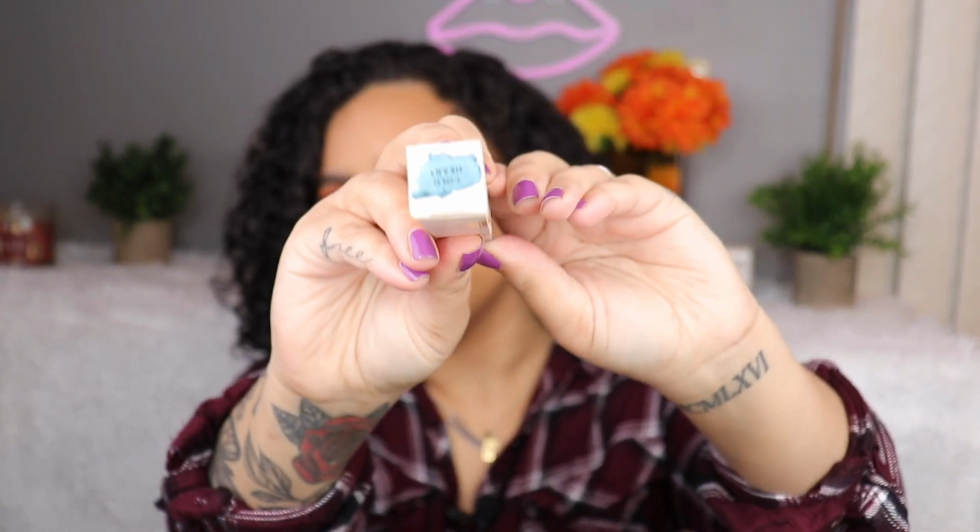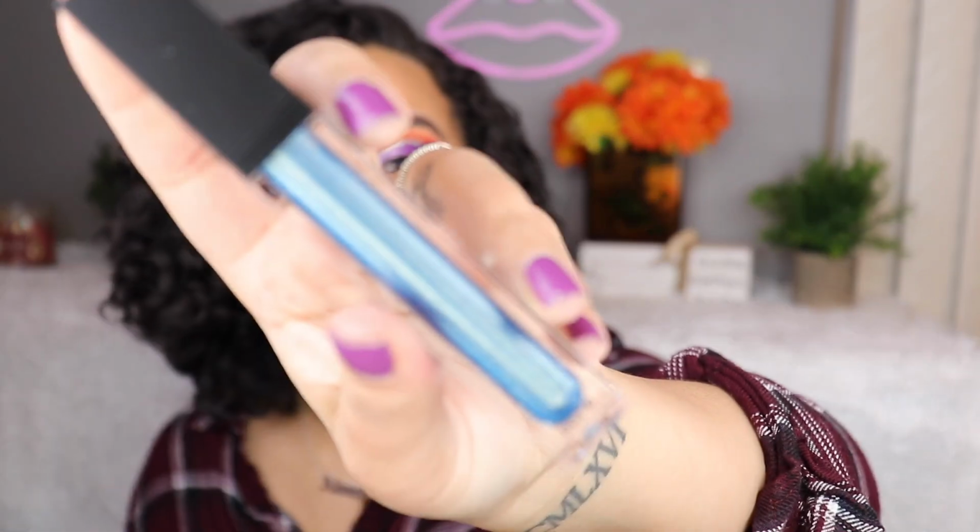The next one is Cold Heart, which is a blue, apparently. There's a little swatch at the end there that shows you a similar version of the color. So I guess it's blue. Wow, look at that. I was right. Oh my God, this is the most beautiful blue that I've ever seen in my entire life.